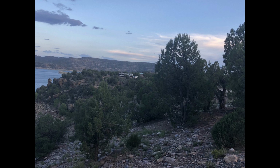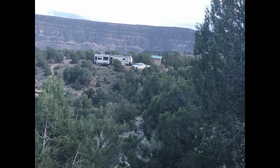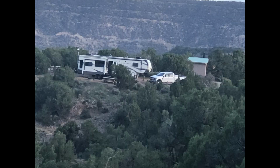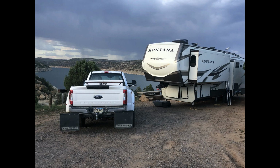Okay, so after going down some pretty tight turns to get to this camp, you can see that's our rig way up on top of that ridge overlooking the lake. It is just a phenomenal view from where we are. You can see there's a restroom right across from where we're camped, and we're on this ridge, and it's right on the edge. But you can see the lake in the background. It's just absolutely gorgeous. So we're super excited to be here, and hopefully we'll really enjoy it here for the next couple of weeks.